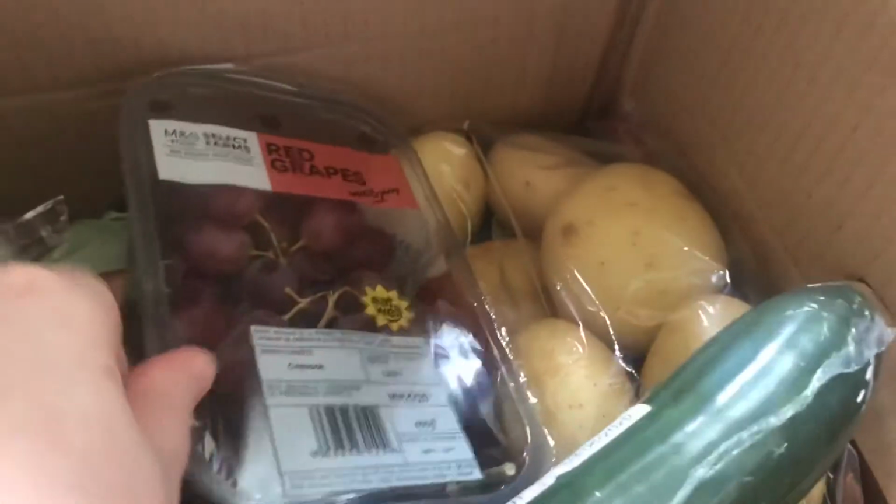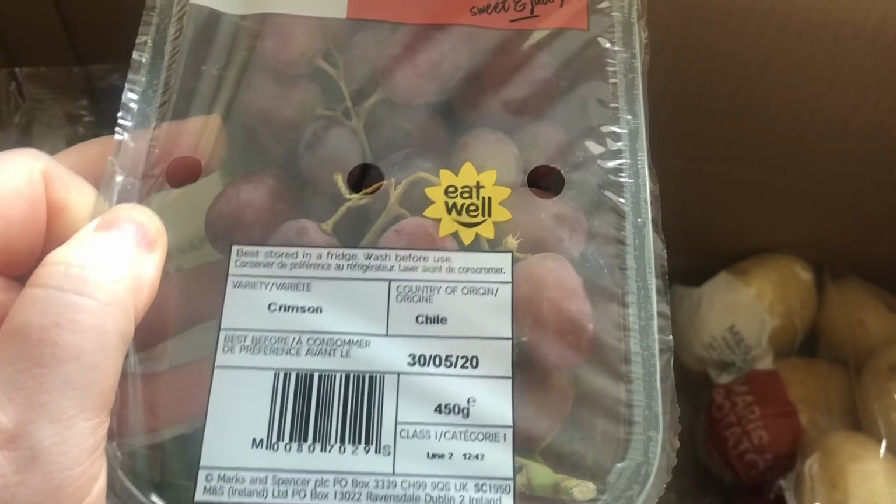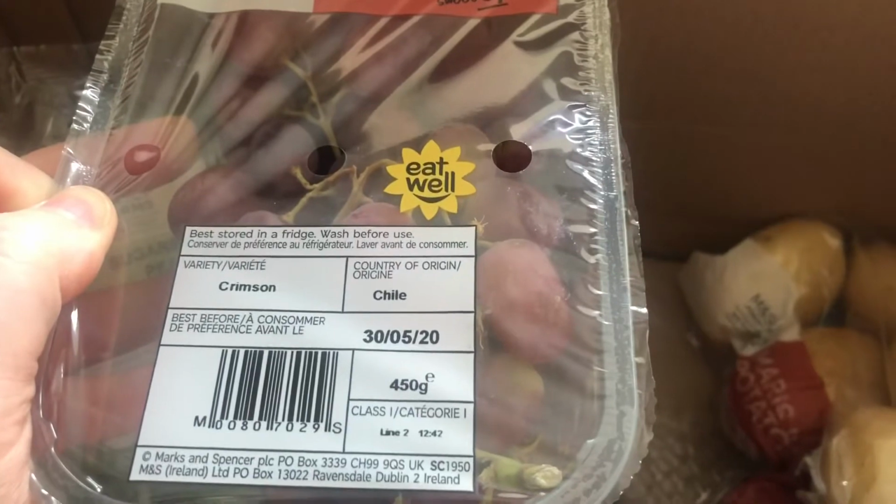Then we've got some red grapes, which I've just got 2, almost the same amount of twice, but they're absolutely gorgeous M&S grapes. I highly recommend them if you ever go in M&S and you see the grapes. They are super juicy and tasty. So now I've got 3 punnets of grapes and 1 that's just under half full that I already had.